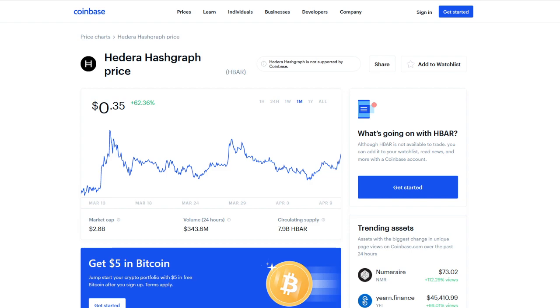Today we're going to be taking a quick look at Hedera Hashgraph or HBAR. This coin is one of those that we haven't taken a look at too often on this channel, but we have taken a look once or twice, and there's definitely good reason to take more looks because this is one of those coins that has a lot of potential.